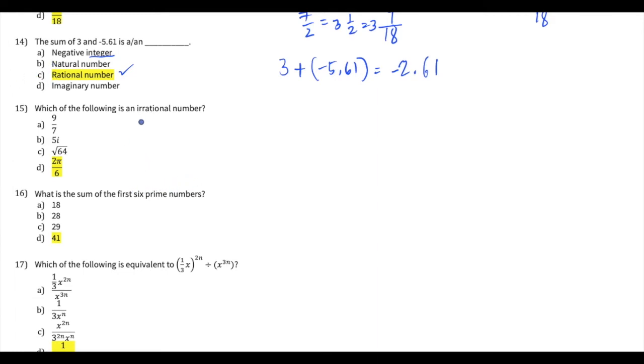Which of the following is an irrational number? Okay, this one, it's a rational number. Dalawang integer pareho. 5i, it's an imaginary number. And yung mga imaginary numbers are not real numbers, so therefore, impossible na maging irrational number.